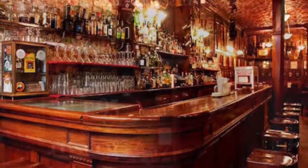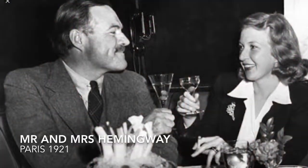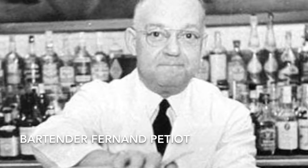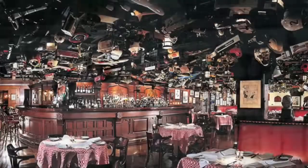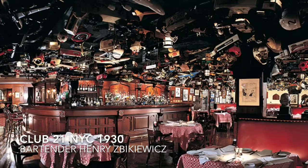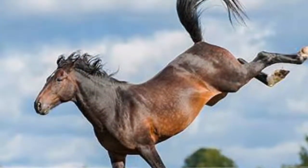The most recited origin comes from Harry's New York Bar in Paris in 1921, a popular hangout during the impressionist period. The original recipe was simply tomato juice and vodka, invented by Fernand Petiot. Another claim lays with Club 21 in 1930 in New York City, by bartender Mary Pickford, who spiced up the basic tomato juice and vodka with salt, lemon juice, Worcestershire, Tabasco, and horseradish to give it a kick.